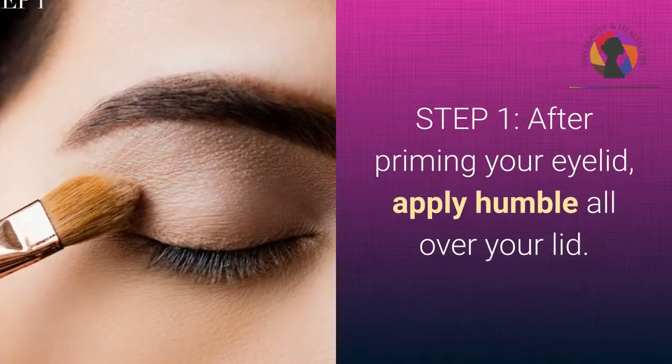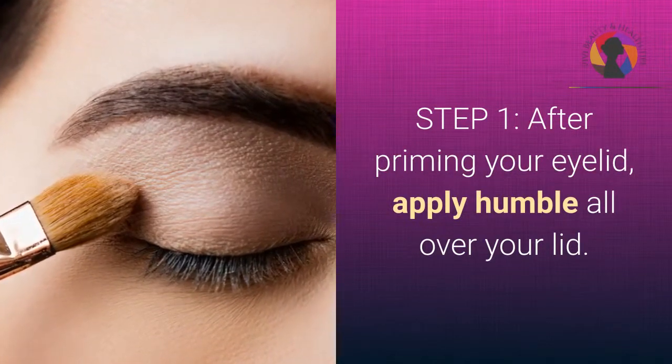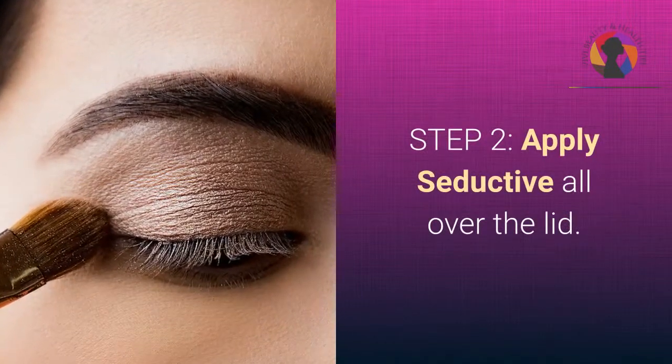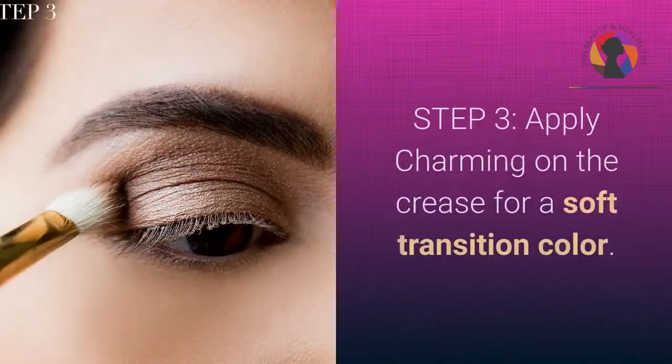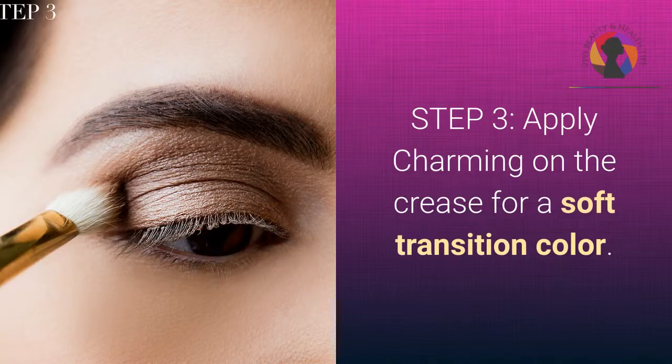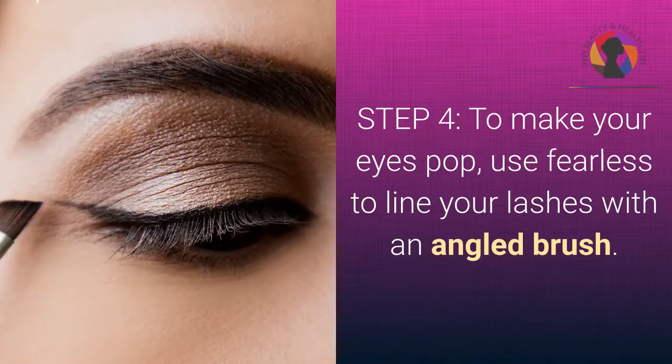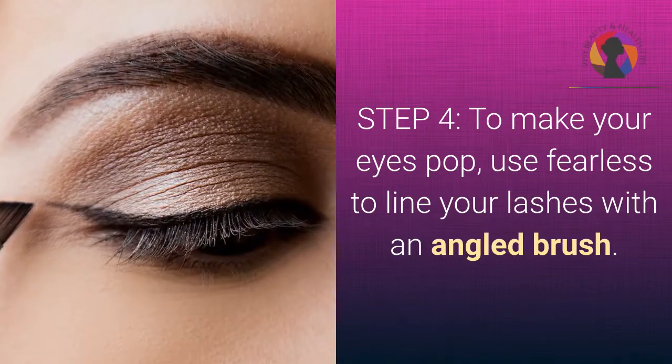Step 1. After priming your eyelid, apply Humble all over your lid. Step 2. Apply Seductive all over the lid. Step 3. Apply Charming on the crease for a soft transition color. Step 4. To make your eyes pop, use Fearless to line your lashes with an angled brush.